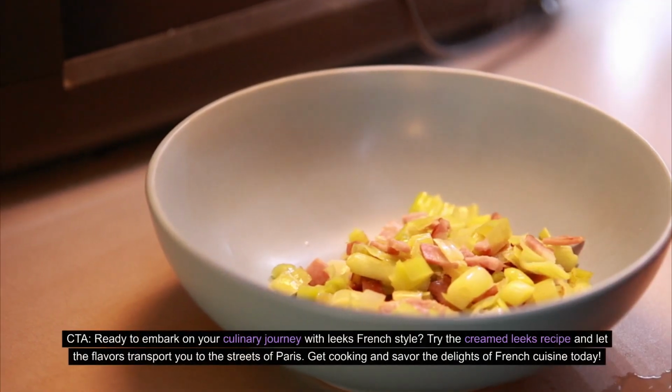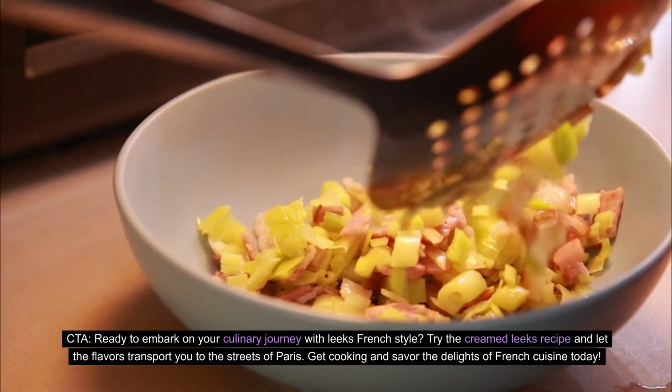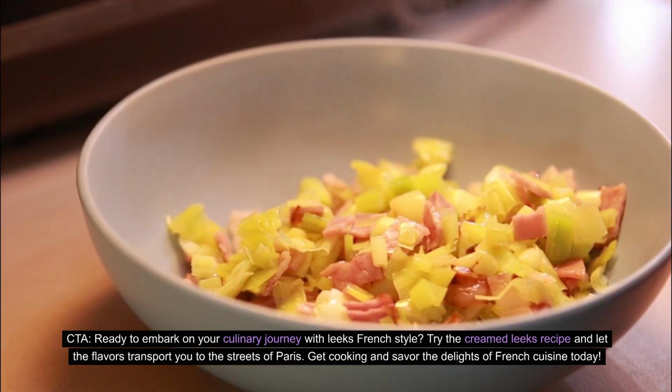Ready to embark on your culinary journey with leeks French style? Try the creamed leeks recipe and let the flavors transport you to the streets of Paris. Get cooking and savor the delights of French cuisine today.